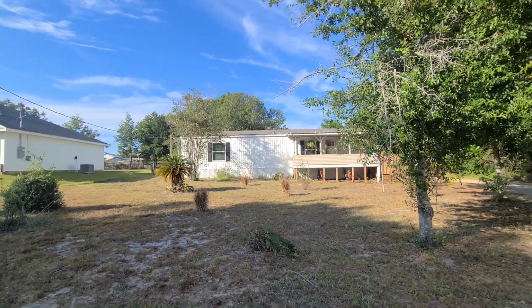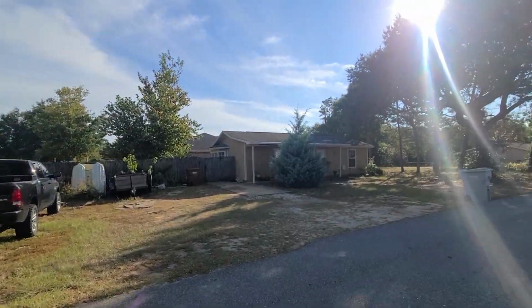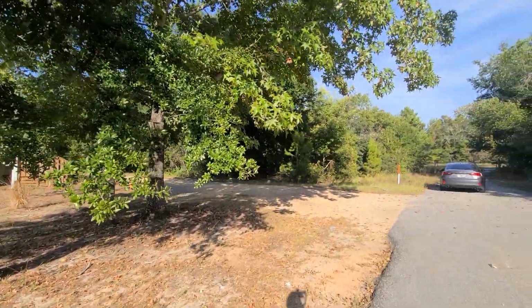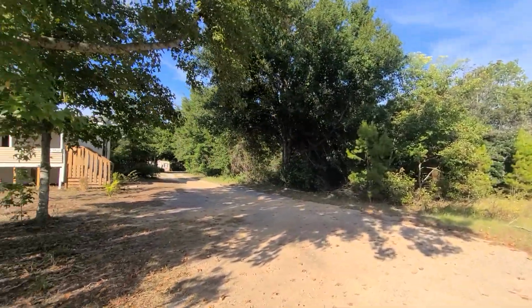All right, y'all, welcome to 5514 and 5516 Maverick Lane in Gulf Breeze, Florida. So today we have a really unique property here. There are two dwellings on this large lot. It is located on a no outlet street, very peaceful back here. It abuts some woods, as you can see right over here on our right hand side.